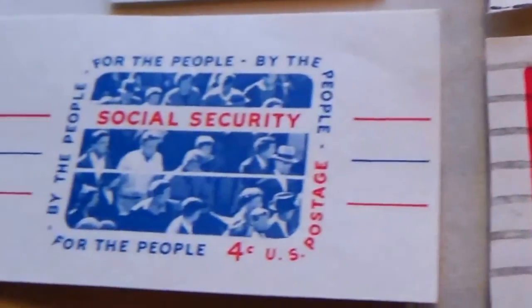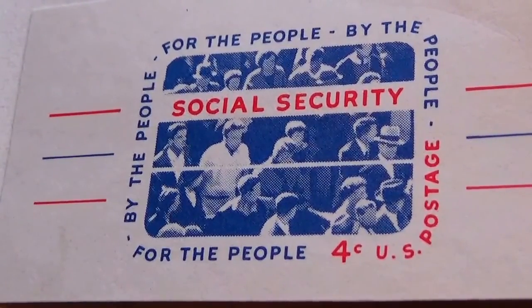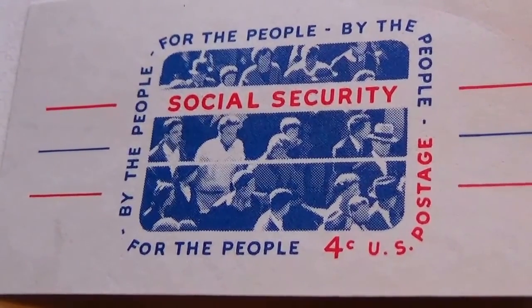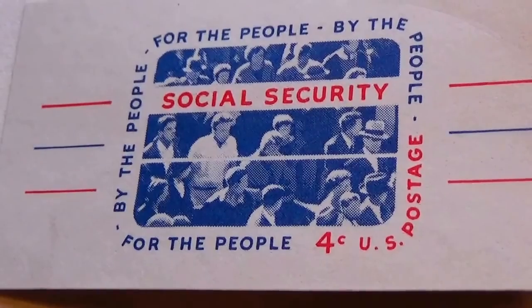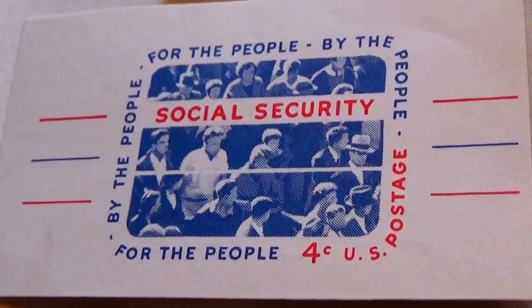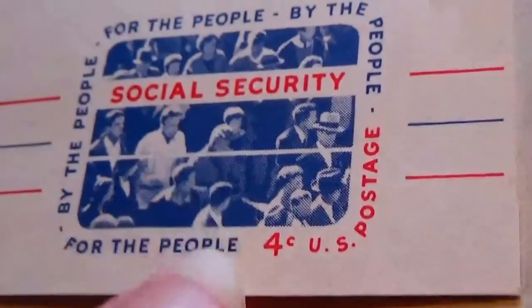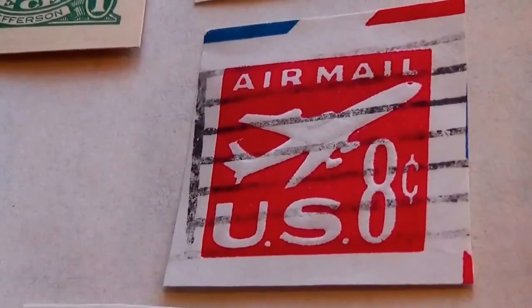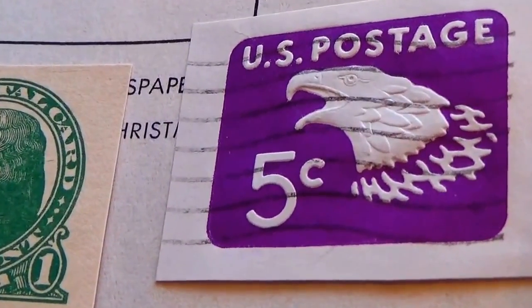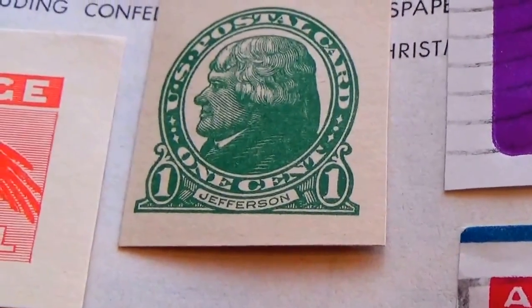Very famous. Okay, then, oh, the Social Security one. Social Security first came out. And they had a Social Security stamp. How many of the kids today would have never known that there was such a thing, huh? They actually had a Social Security stamp. 4-cent one. It's definitely on a postcard. And we have the 8-cent stamp there. And a 5-cent one. It just pops right out of there. Cool. And the 1-cent Jefferson.